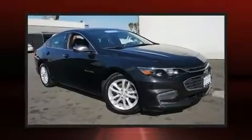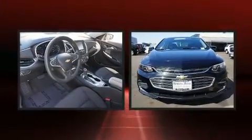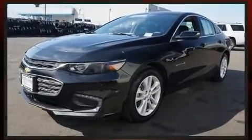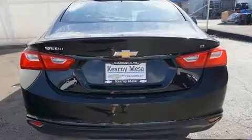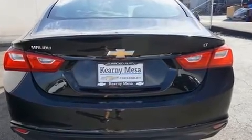Sensibility and practicality define the 2018 Chevrolet Malibu. This four-door, five-passenger sedan just recently passed the 50,000-mile mark. It features an automatic transmission, front-wheel drive, and an efficient four-cylinder engine. Turbocharger technology provides forced air induction, enhancing performance while preserving fuel economy.